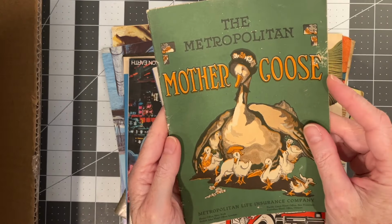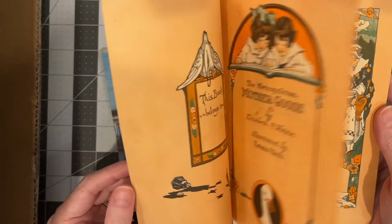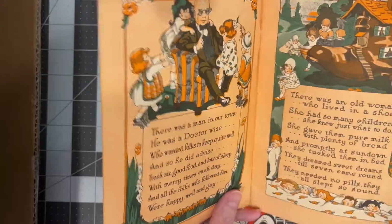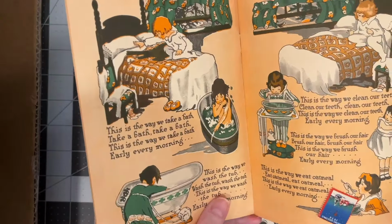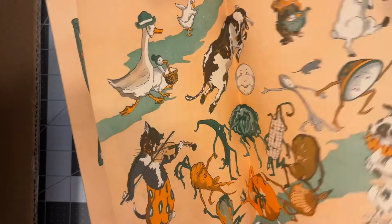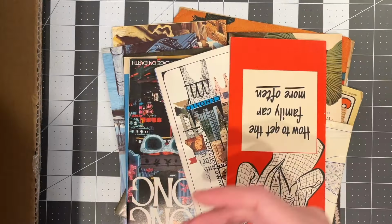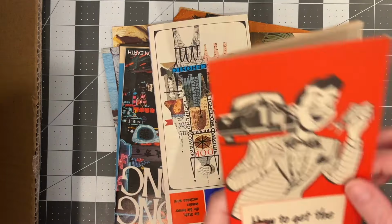The Metropolitan Mother Goose. I knew they made cookbooks. I didn't know they made Mother Goose. Look at the color of these pages. So I can use this in my peach journal too because the pages are orangey. How sweet. Oh my goodness, this is adorable. Oh yay, that's so cute. I love this kind of clip art.